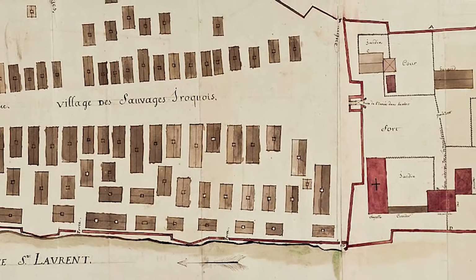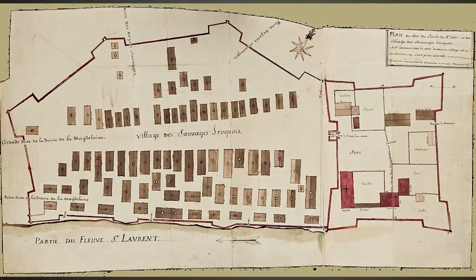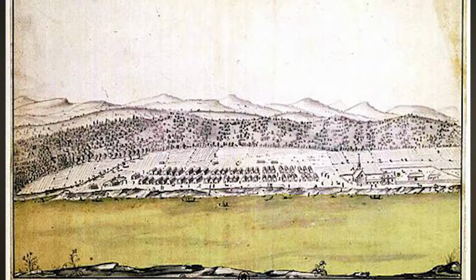the village, Kahnawake built a fort, a palisade wall around the village area, and it was made of wood, and it would have been situated right behind me. And from this end of the village, the east end, to the other side would have been about, I'd say, a half a mile, three-quarters of a mile long.